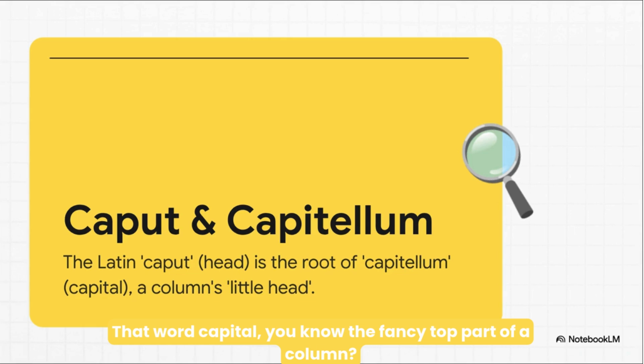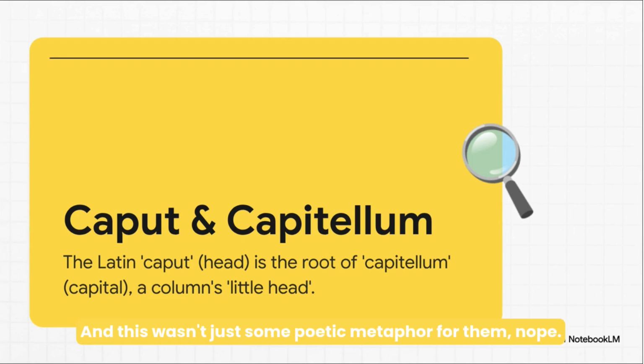That word capital, the fancy top part of a column, comes straight from the Latin word for head, caput. So the top of a column is literally its little head. And this wasn't just some poetic metaphor for them. Nope. For these architects, it was a totally literal connection.